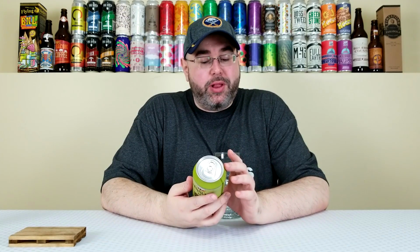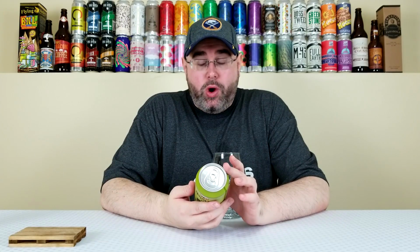They're out of both Kalamazoo and Comstock, Michigan, and this is their Hopslam Ale, the 2020 release. So this is what they're calling a double IPA that is brewed with honey, comes in at 10% alcohol by volume, 65 IBUs at the time of review. This can is just over 1 month old.